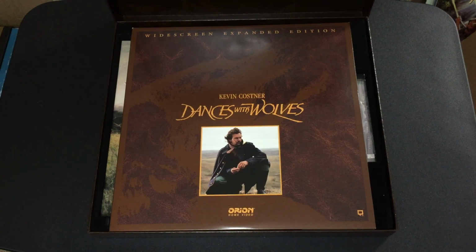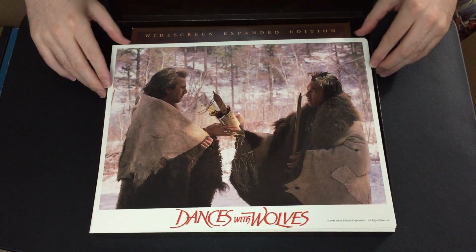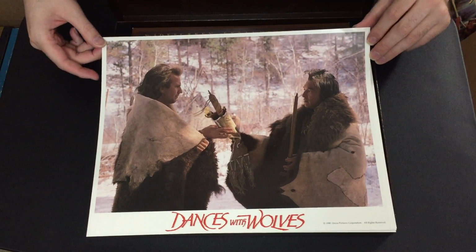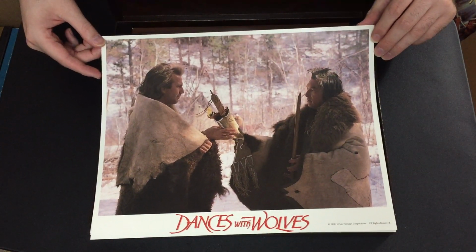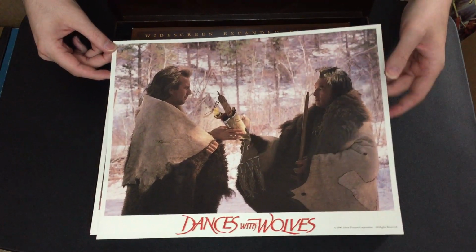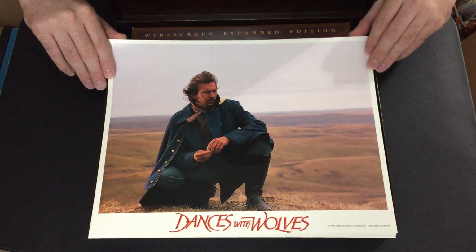It's kind of hard to do this and still see what I'm doing with this hinge lid covering everything, but here we go. And again, these are high gloss photo paper, beautifully done. These are kind of bigger than lobby cards. These are absolutely wall displays, and absolutely frameable, because these are on really glossy photo stock, so you could easily frame these, and they are professional studio stills, and just beautifully done.